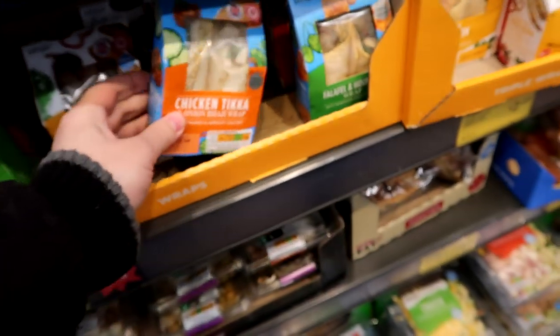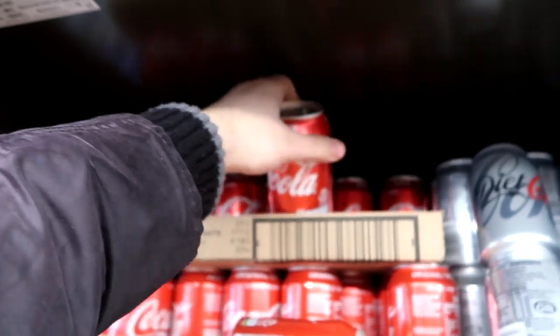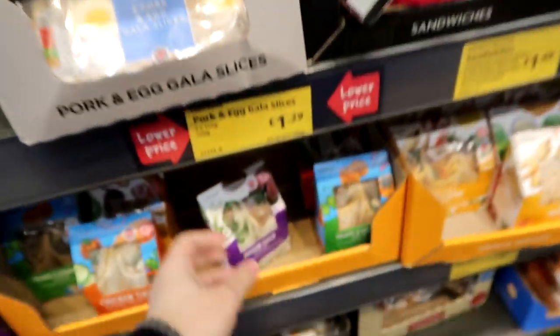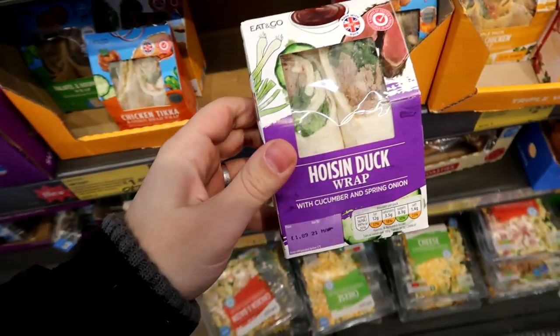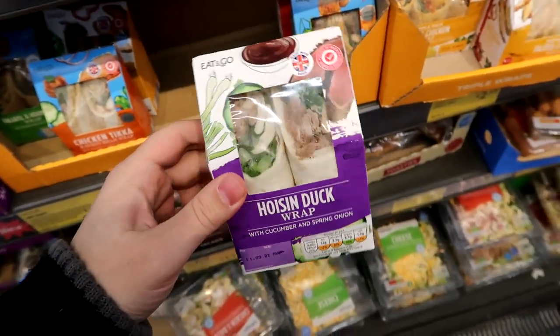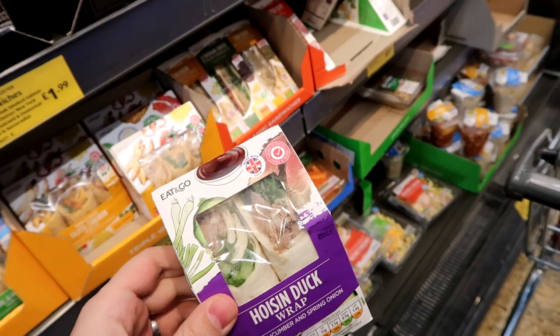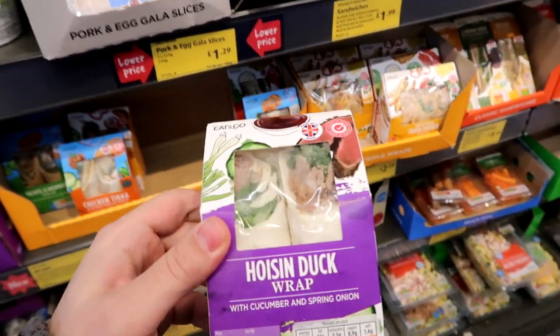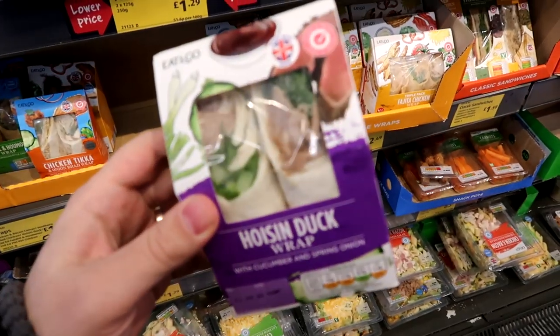Ooh, falafel and hummus. You'd like a can of Coke, using the height ability of me. There we go. Full fat, yeah. Full sugar. I might get one of these duck wraps. They're quite nice. Might get a BLT or something as well. You want something hot, wow. Yeah, I think I might get one of these.